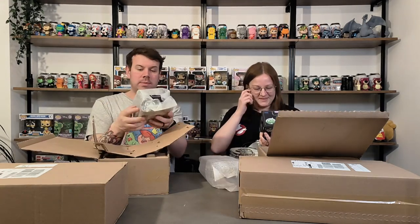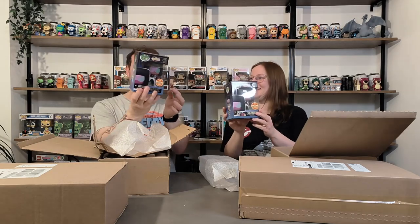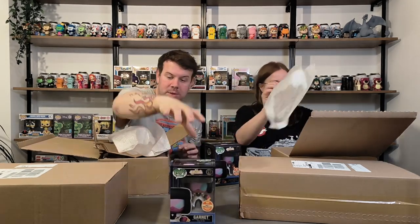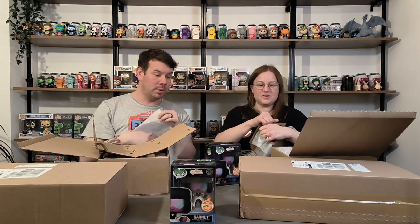Where am I putting the... On the floor, just throw it down. Okay, wow. As I said, I know I've got some duplicates of stuff. That is so cool. Oh, this is really good condition. Garnet. That is really cool. Another Garnet too. I think I've got three Garnets. I'd say I do have quite a few duplicate ones. But thanks for putting it in this, this has actually saved it.